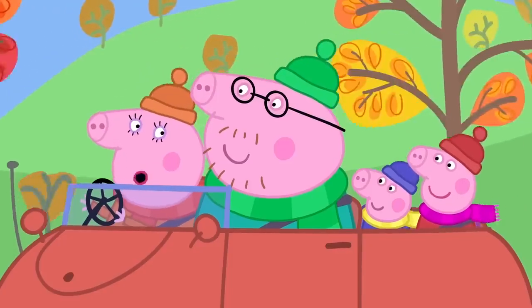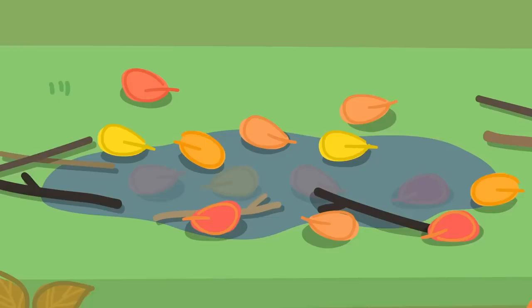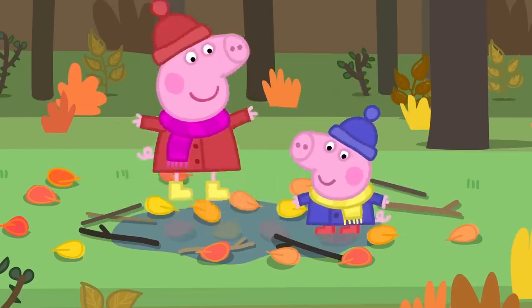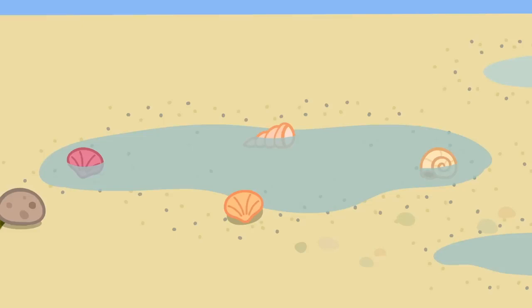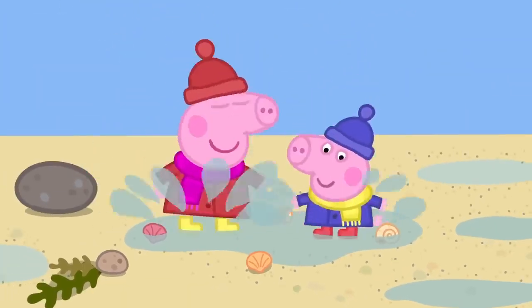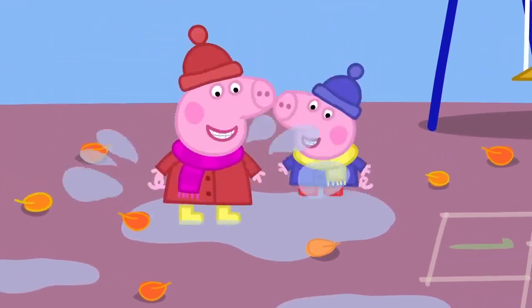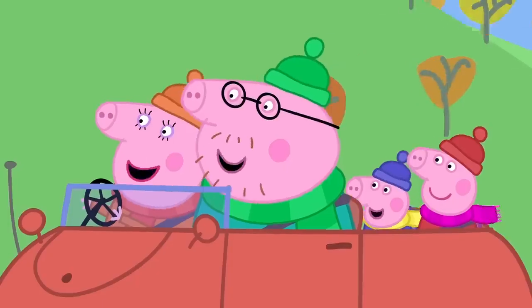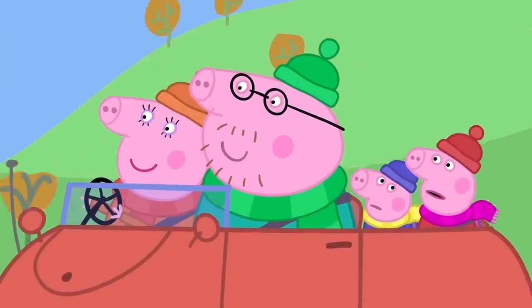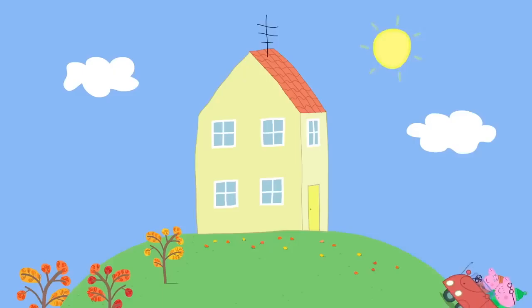Yes, we've learnt about all kinds of puddles. First, the twiggy crackly puddle. In the woods with the leaves and twigs. Then the scrunchy crunchy puddle. At the beach with the sand and water. And the splatty puddle. In the playground. It's sad we didn't find any muddy puddles. I know where to find the best muddy puddles.